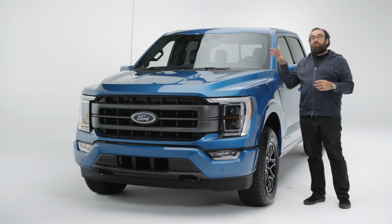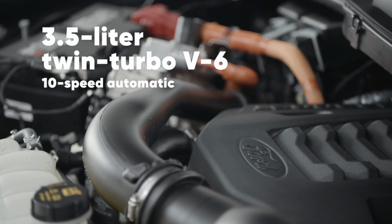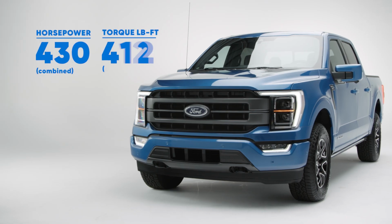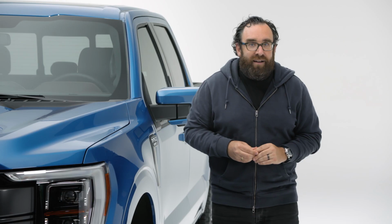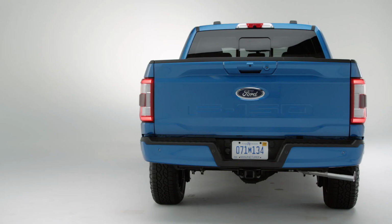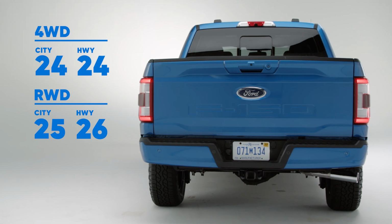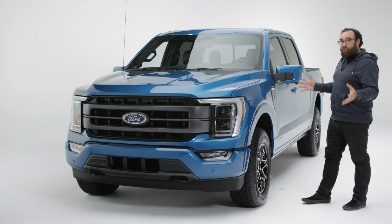Performance is where the Power Boost really shines. Under the hood, there's a 3.5 liter twin turbo V6 that, when combined with the electric motor, pumps out 430 horsepower and 570 pound-feet of torque. That makes this truck quick. How quick? 60 miles an hour in 5.3 seconds. Since this is a hybrid, you're talking 24 miles per gallon in the city and 24 miles per gallon on the highway for this exact truck.